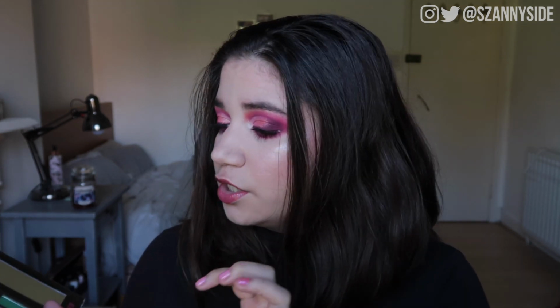So I feel like that's quite a good ratio, and these duochrome shades in there, oh, I mean, you've seen the swatch by now. They just swatch amazing, and I can't wait to play with all of these shimmers. But that's my first impressions on this. So far, I really enjoy this palette.